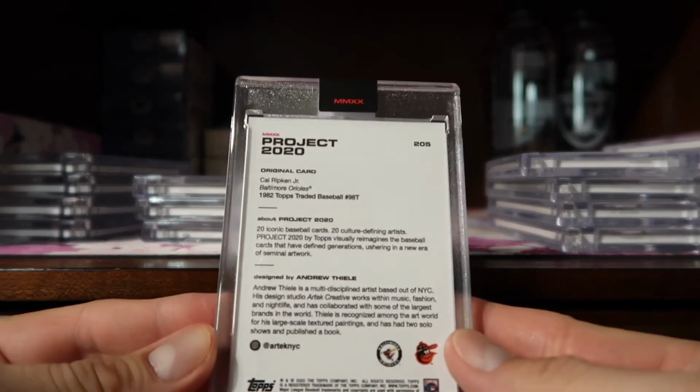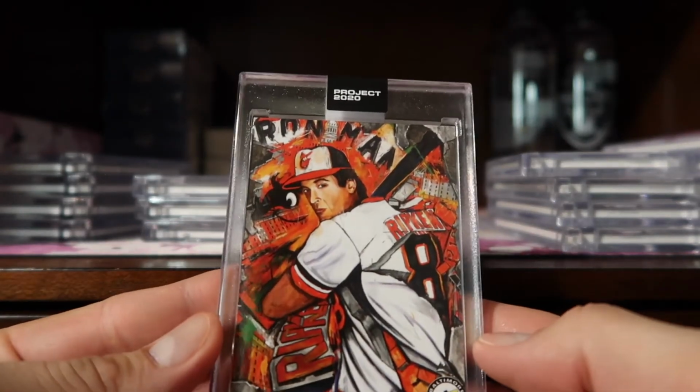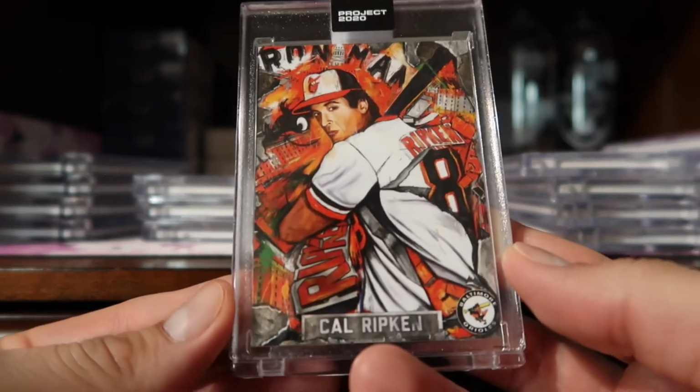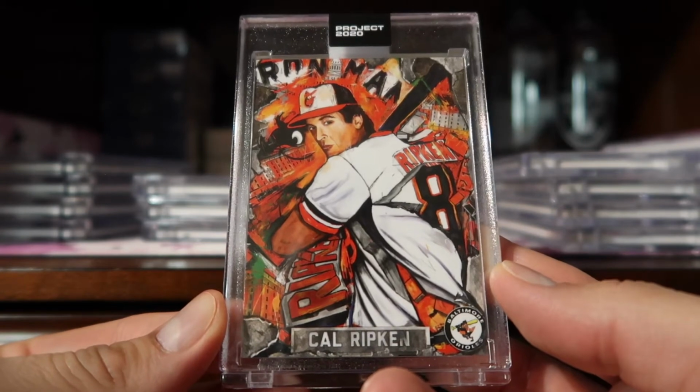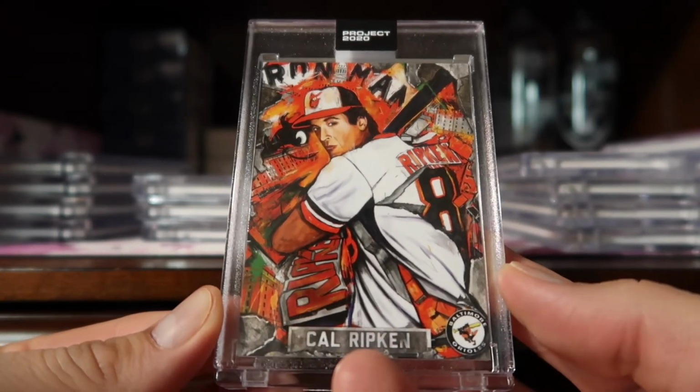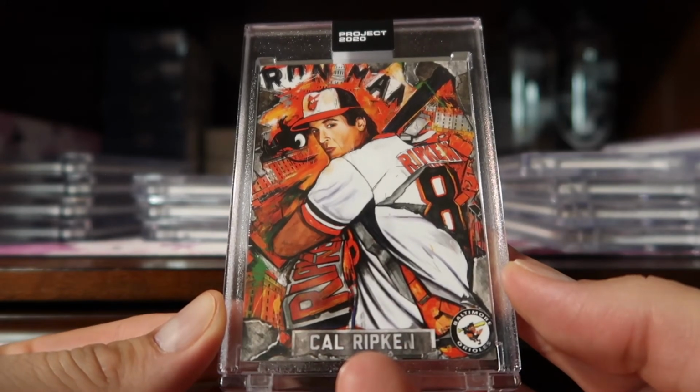Then we go on to card number 205. This is the Andrew Theo Cal Ripken Jr. Now Theo is known for having so much packed into his cards. This one was ordered on August 18th. This one has a print run of 2,777.